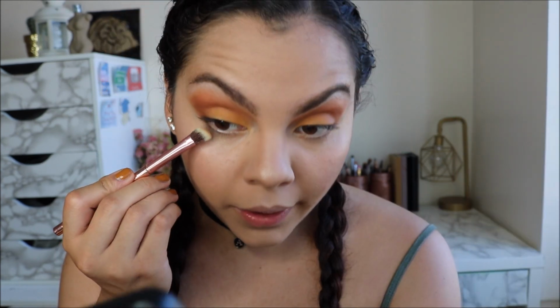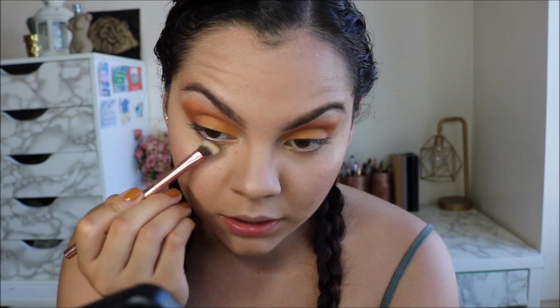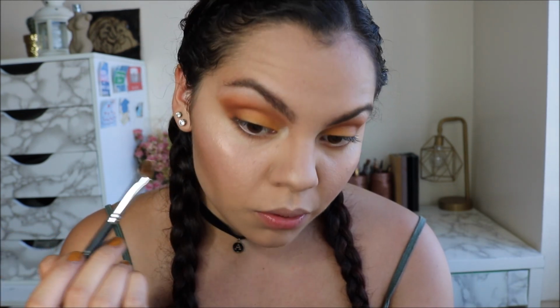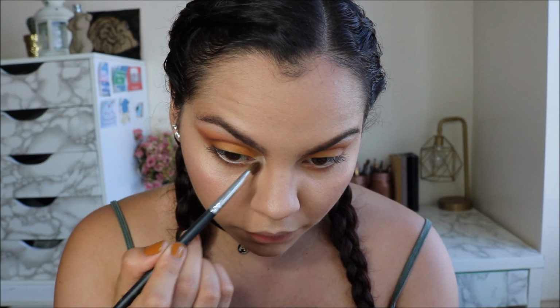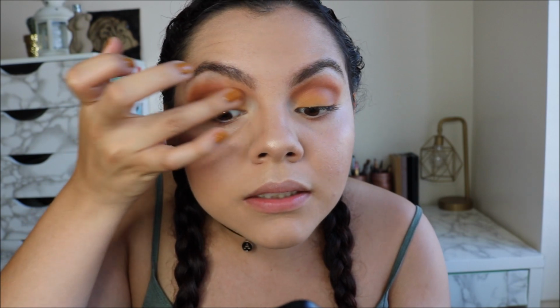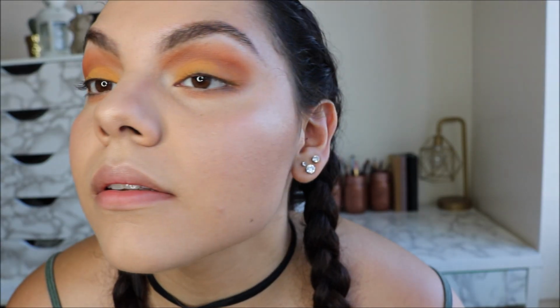We're heading back to the eyes and smoking out that lower lash line. I'm applying that beautiful terracotta orangey shade. I'm gonna take that white shade from the palette to highlight. It's gonna be a matte highlight. It's so soft. And I feel like I just have to give this yellow a little bit more justice. It's so beautiful. Whoa, I think we need to blend a little bit.